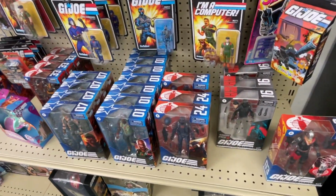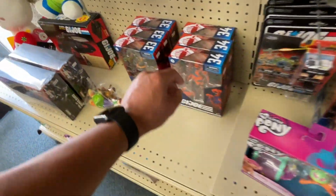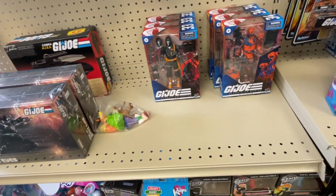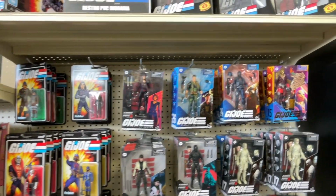And there's some G.I. Joe Classified. There's a few bats. They got some bats here if you're looking for bats. They also have Alley Vipers. Very, very cool. I do kind of want to army build some bats. I have, I think, 3 right now. I'm thinking I want more.